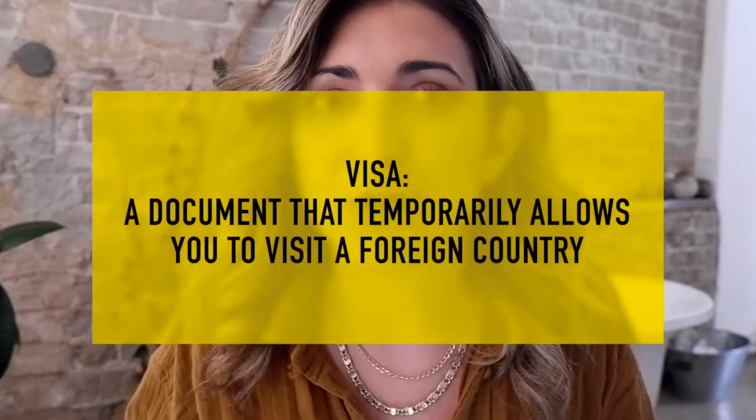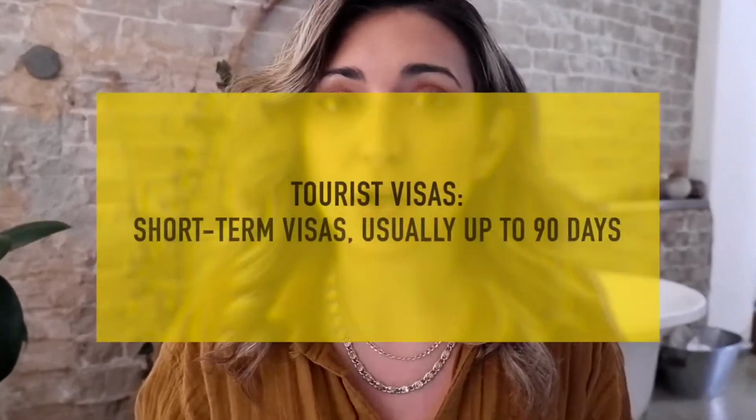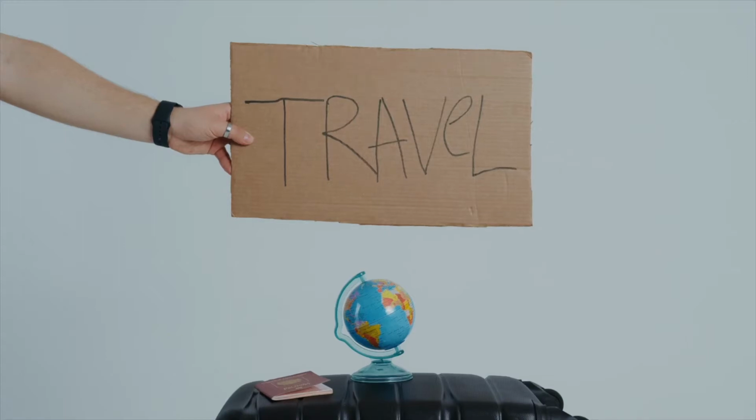So, quick overview. A visa is temporary permission for you to enter a country. Not every country will require you to have a visa because some countries have visa agreements with other countries. The most common type of visas are tourist visas. These usually are short term, about 3 months or 90 days typically. They usually don't permit you to work in a country while you're visiting it, and these are the type that you probably get when you visit a country.